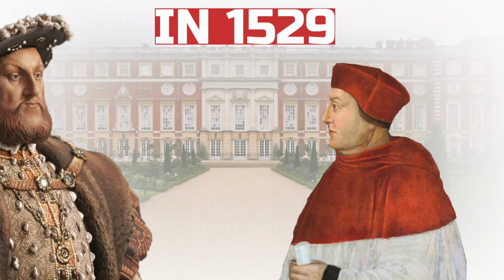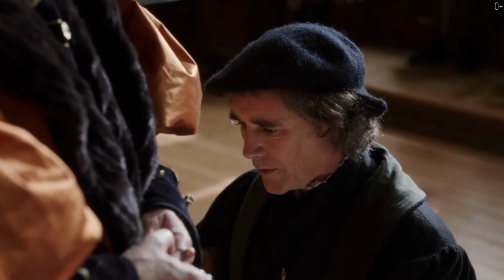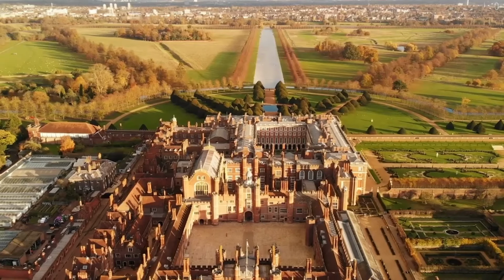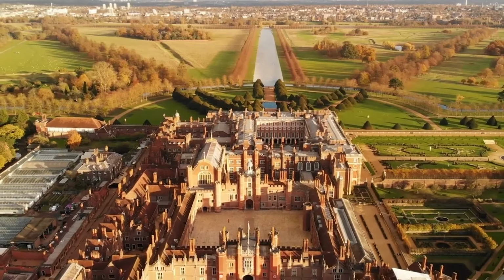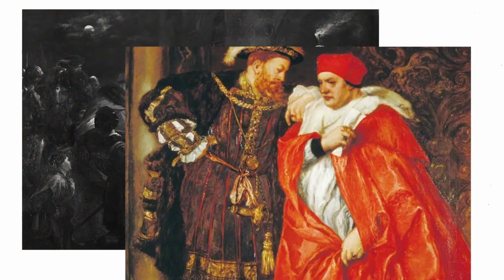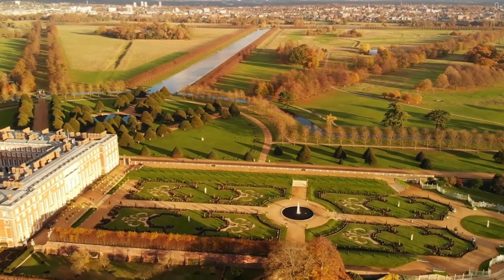Misunderstandings started between Wolsey and Henry VIII in 1529. The main reason was his failure to support the king's annulment of his marriage with Catherine of Aragon. Wolsey was in fear for his life, and that is why he gave Hampton Court to Henry, hoping for the king's favor. Wolsey died in 1530 without having time to regain the king's trust, but his palace became one of the most favorite residences of Henry VIII.